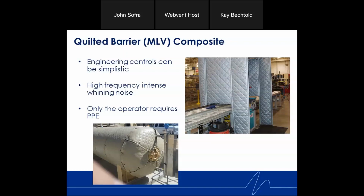So something as simple as this composite mass-loaded vinyl supported from a floor-mounted track system, which could also be ceiling suspended if you don't want any tracks in the way. And the only person that needed to continue to wear hearing protection or muffs was the operator. Everybody else, it was quiet and was in much better shape.